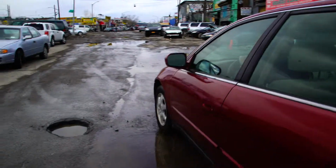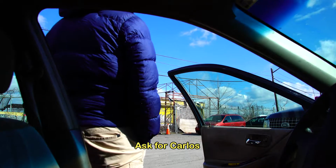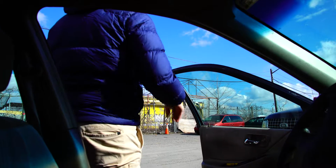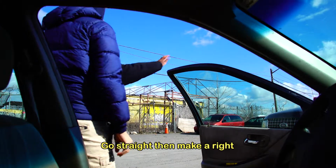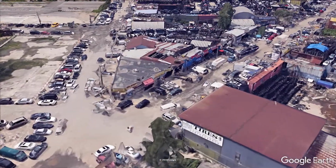No, aviso. Si quieres, mira más para abajo, está un muchacho, pregunta por Carlos. ¿Carlos? Sí, Carlos. Más para abajo, más derecho, mano derecha. Okay, so he could have fixed the window for us, but he didn't want to be on camera. Totally understandable. Carlos, let's go talk to Carlos.